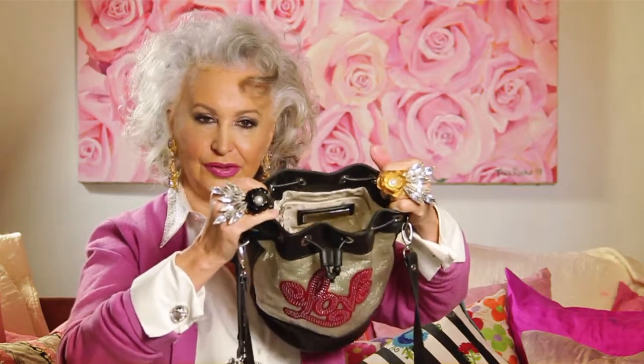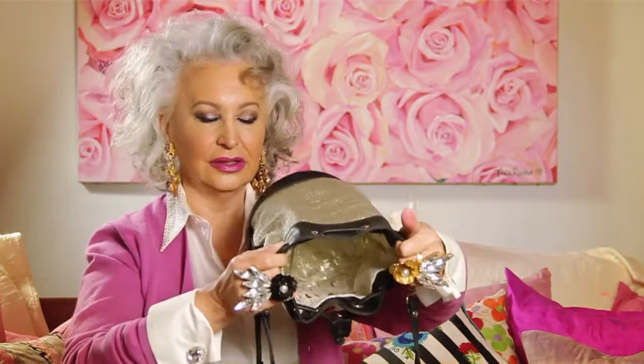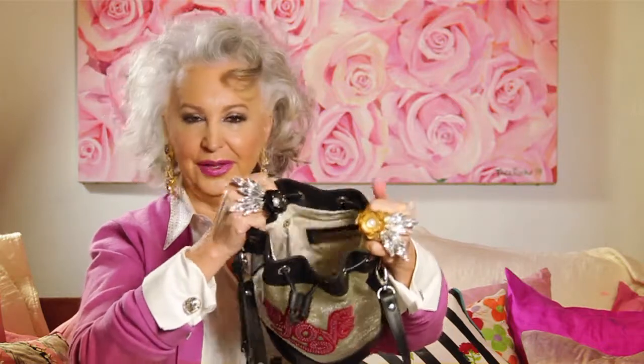The size was just perfect for what I needed it for, to travel with. Even my iPad fit in here. I never go anywhere without my iPad. And it's metallic linen, made especially for me. And I just love the love. Give me some love, honey baby.